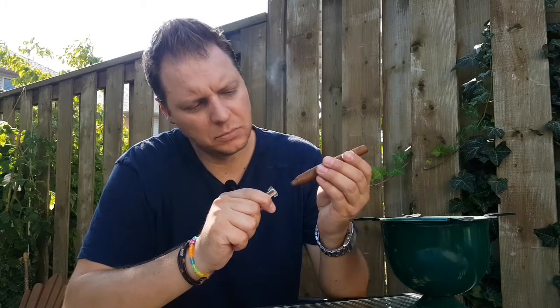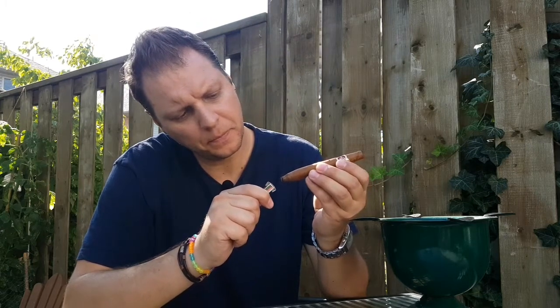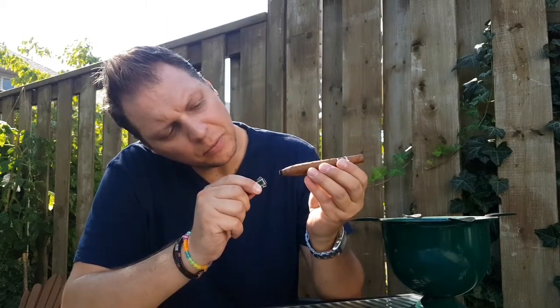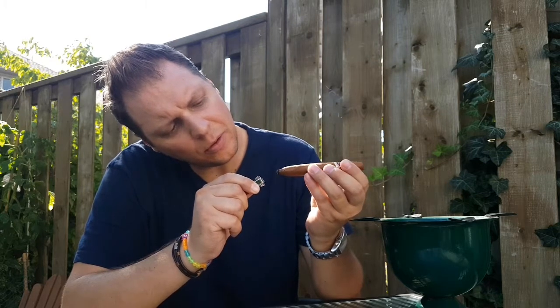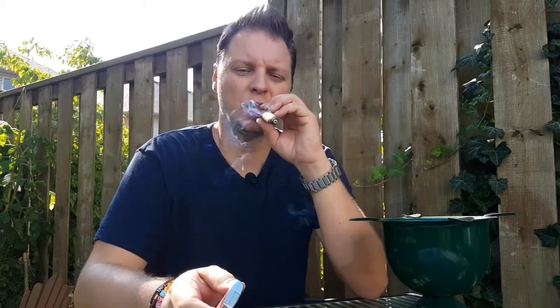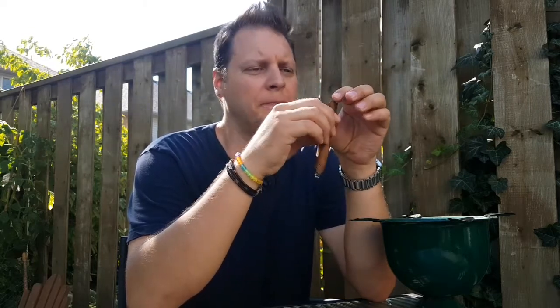It's a fairly loose wrap. Visible veins, about medium, I'd say. Now, I do like to take my time a little bit with these ends, just because they taper so small. I want to make sure it's lit. Real light off the draw right now, for obvious reasons. Look at the size of the hole. Anyway, you just take a few minutes to get ready, to get going, you know.